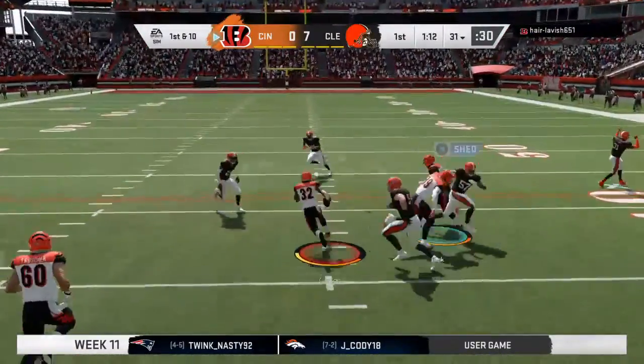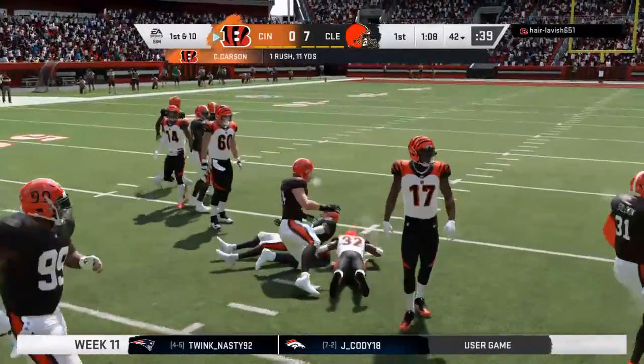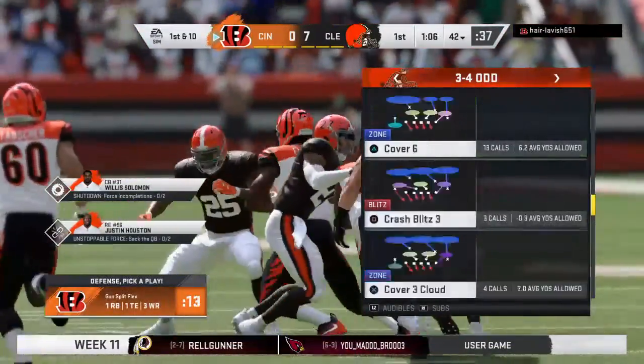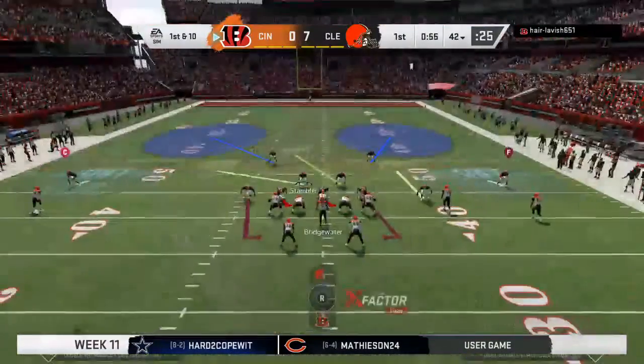This is the Oklahoma State alum, Chris Carson. And they get him down, but not before he takes it across the 40-yard line. It's a Bengal first down, a pickup of 11. The running game fully in sync, 1-11 on that play.